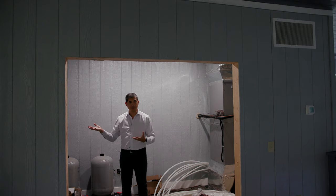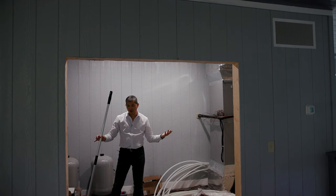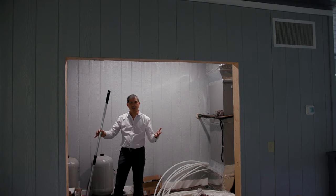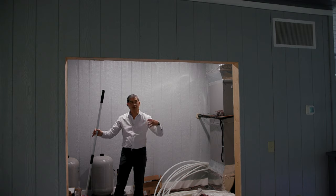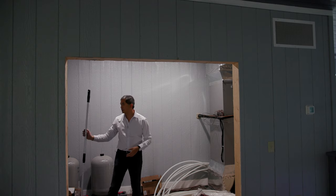Also, it's nice to have some space to hold stuff like mops and cleaning implements, and excess toilet paper and paper towels and stuff like that. It's kind of nice to have an actual storeroom too.